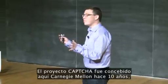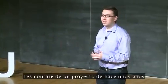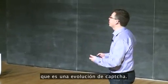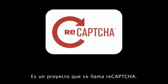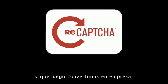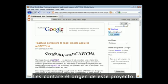Okay, now, the CAPTCHA project is something that we did here at Carnegie Mellon over 10 years ago, and it's been used everywhere. Let me now tell you about a project that we did a few years later, which is sort of the next evolution of CAPTCHAs, a project that we call reCAPTCHA. We started it here at Carnegie Mellon, then we turned it into a startup company, and then about a year and a half ago, Google actually acquired this company.